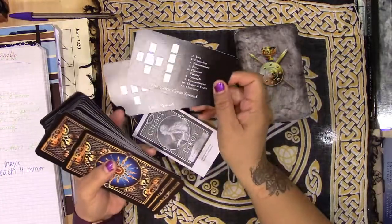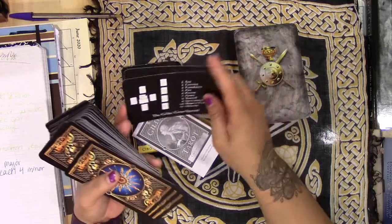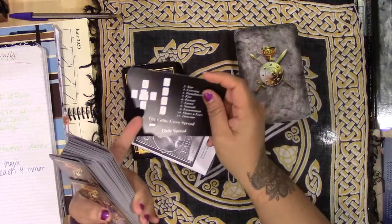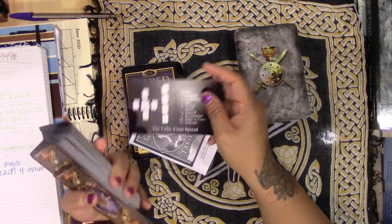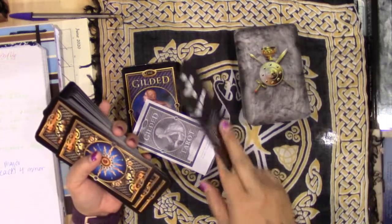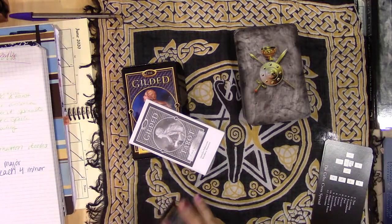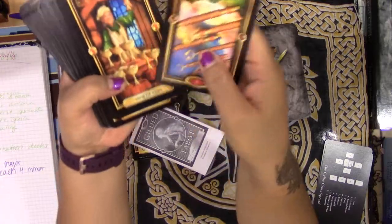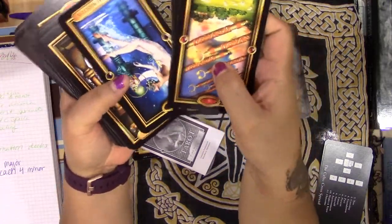Two little spreads like this, the classic Celtic cross, and then your daily spread. We won't do any of these ones today, because this one, even though it's the classic spread, is a bit more detailed. We'll save that for another video. But these are really great cards too. They have great imagery, artwork on there.